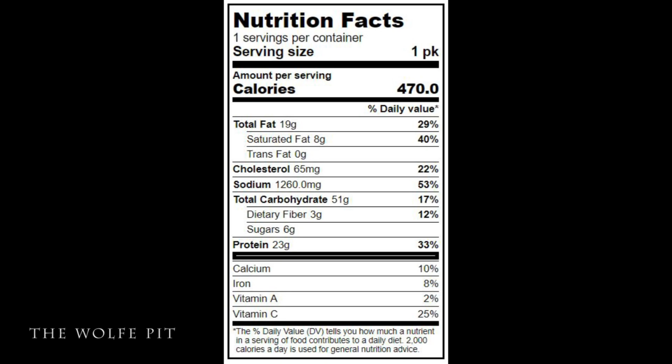For the whole fried chicken and mashed potato bowlful, there's 470 calories, 19 grams of total fat, 8 grams of saturated fat, no trans fat, 65 milligrams of cholesterol, 1,260 milligrams of sodium, 51 grams of carbohydrates, 3 grams of fiber, 6 grams of sugars, and 23 grams of protein.